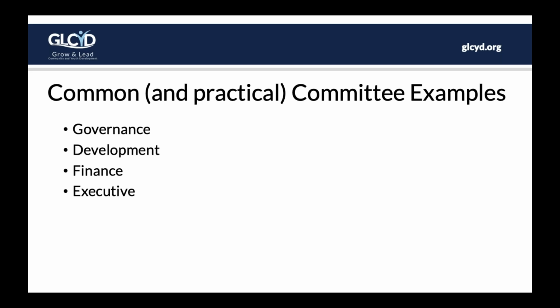The next common committee is, I called it development to lump it all in, but it's what I call fund development. Fundraising is probably the most common term I hear, but I kind of bristle when I hear fundraising committee, because it sounds like event planning. That's just the most typical thing people think of when they think of fundraising: events. That's why I like to use the phrase fund development, because there are many more ways to raise funds for your organization than just holding a fundraiser. Some of those include capital campaigns, individual donor asks or visitations, and sometimes grant writing.